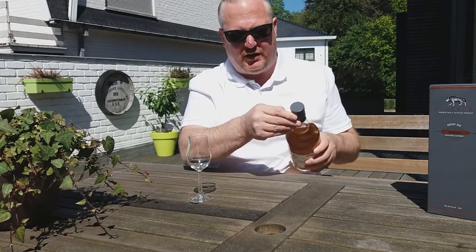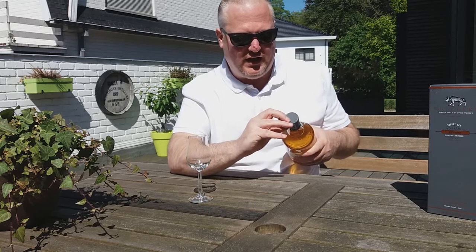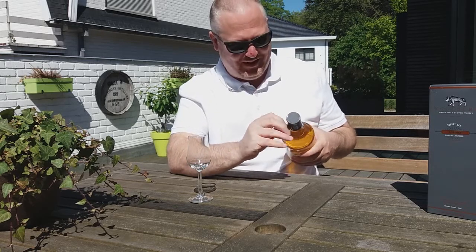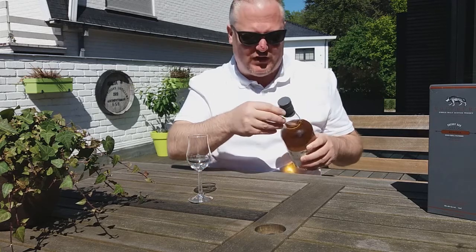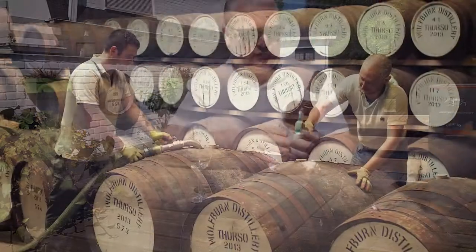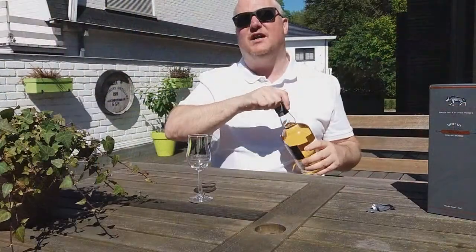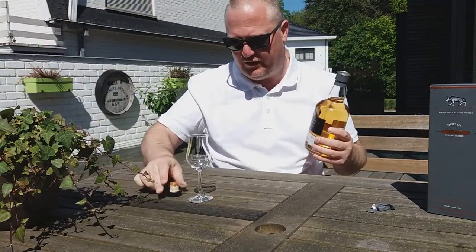Now, Wolfburn is a young distillery. It's only been around for a couple of years. Thurso is a village in the north of Scotland with only 9,000 inhabitants. And in 2013, the Wolfburn Distillery filled its very first cask with spirit, which means that obviously we did not see any single malt from this distillery until 2016, a couple of years ago.